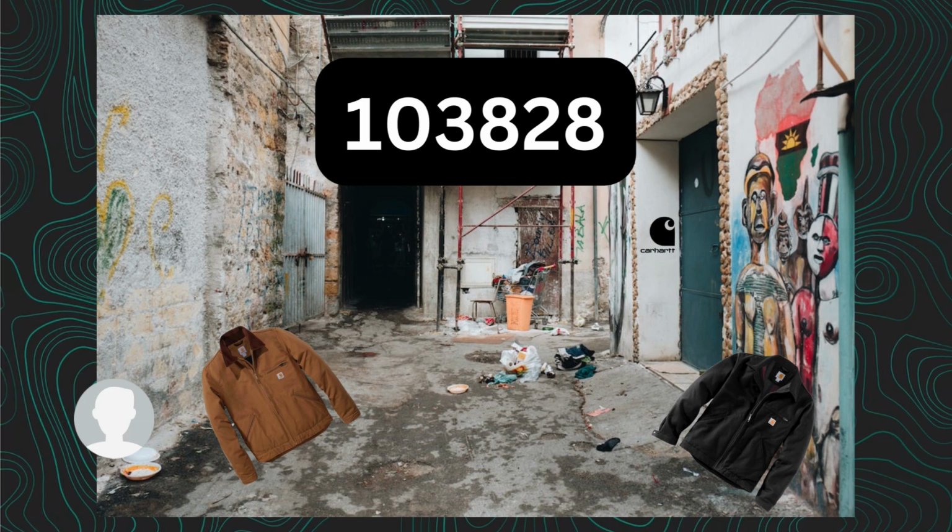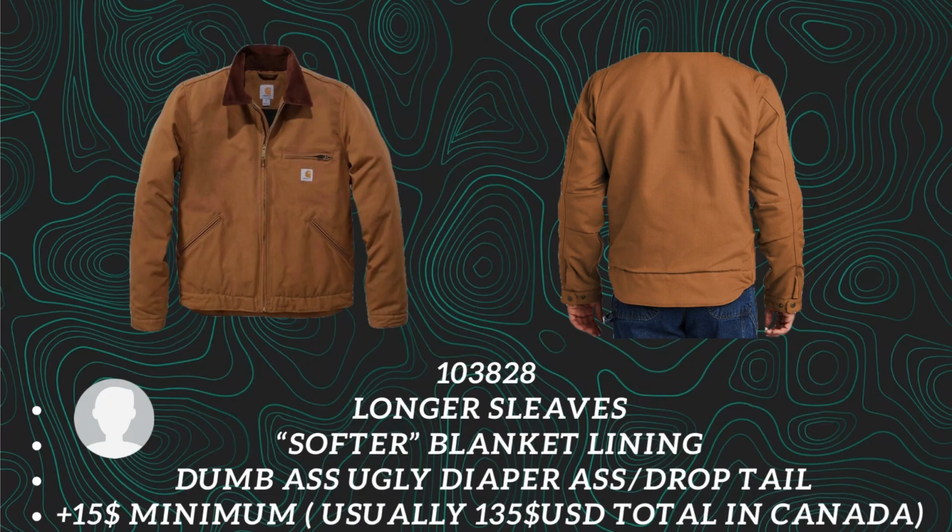The material is thinner, and we'll go into a little bit more detail in the next slide. So here, I'll reiterate: you've got the longer sleeves, you've got that softer blanket lining that's actually just bad material, and then you've got my biggest issue with this jacket, and it's the dumb, ugly diaper drop tail. I don't know why they added this.